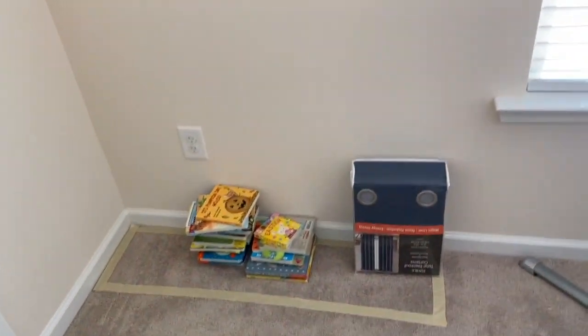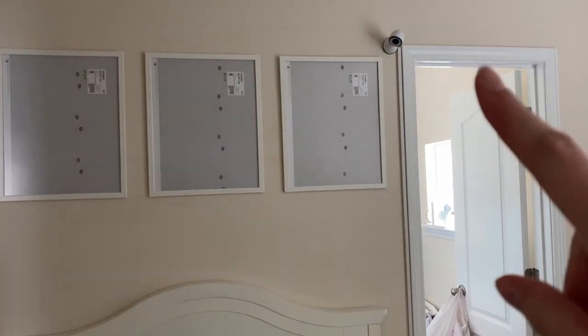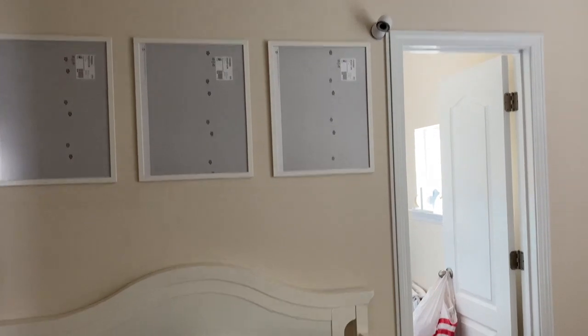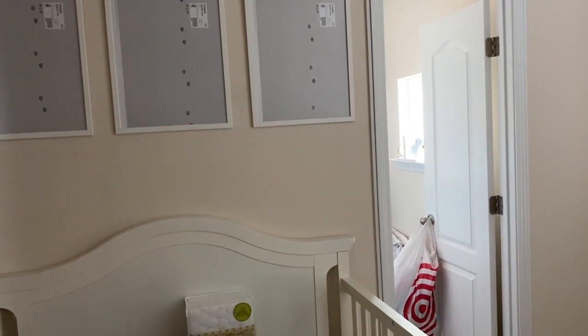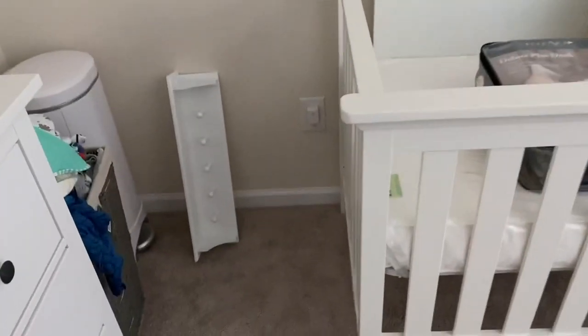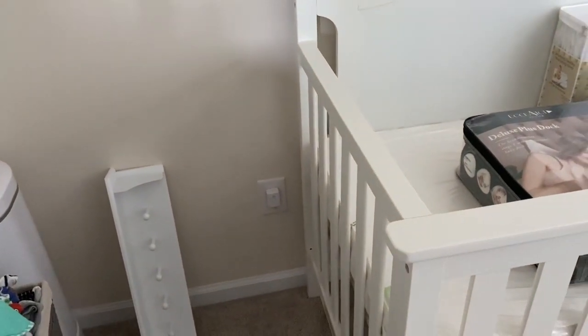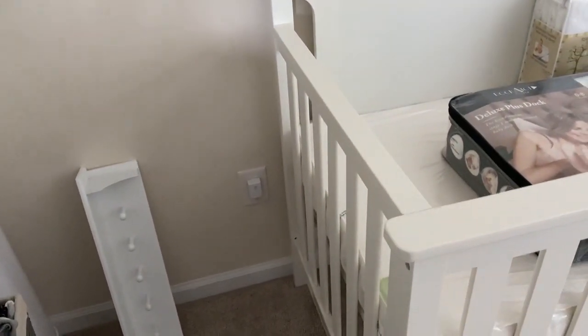The next big thing, and probably the last big thing, is the bookcase. I also can't recall in the last 2 minutes if I mentioned that we hung the camera monitor as well. I think that looks really good. We covered the cord with a little plastic cord cover and ran it all the way behind the crib. It's plugged in right here. We're gonna have to get an outlet cover so that my oldest doesn't play with that, because he loves doing that.